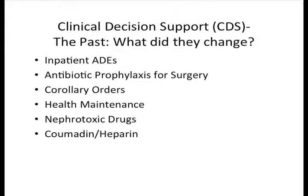So, what did they change? The old systems looked at inpatient adverse drug events. What's fascinating, if you review a lot of the literature on the impact of inpatient systems, HIT, on healthcare, it's mostly on inpatient adverse drug events. It's not on that wide a variety of topics. There's also some great work out of Intermountain from Scott Evans on antibiotic prophylaxis for surgery. Corollary orders, which means you put in one order and another order launches, meaning if I'm ordering gentamicin, I know that I need a gentamicin level. Health maintenance, which is also preventive health. Nephrotoxic drugs, which is more outpatient, and alerts on Coumadin, heparin, more outpatient. But half the list is at least inpatient, the first three items.